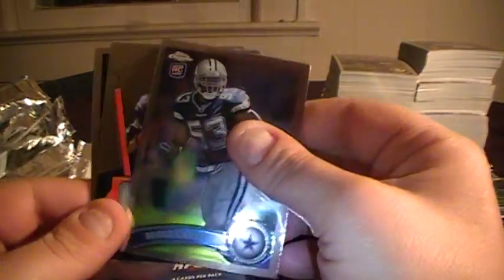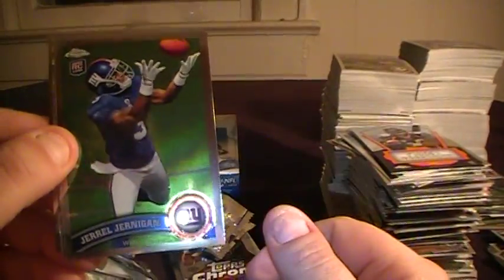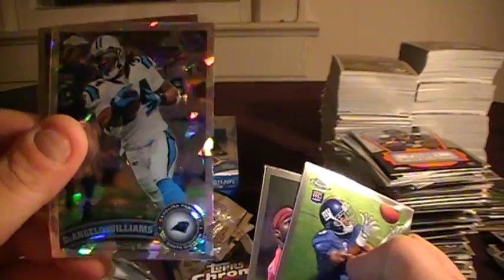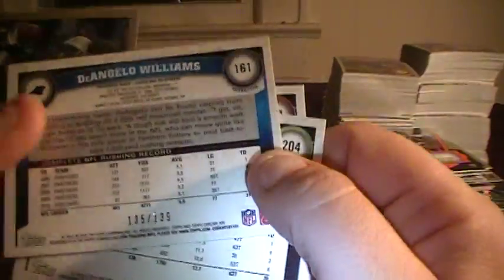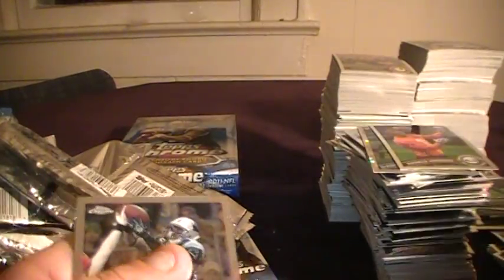Bruce Carter rookie, Von Miller finest freshman, Calvin Johnson and Sean Green are the base. Jarrell Jennigan, Ronald Johnson, Atomic D'Angelo Williams, that's numbered 135 of 139. Alright, last two packs. One of these is going to have the autograph in it.